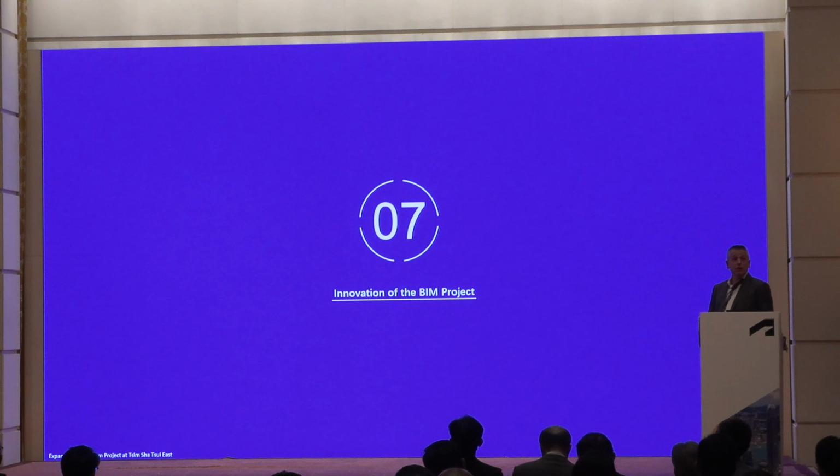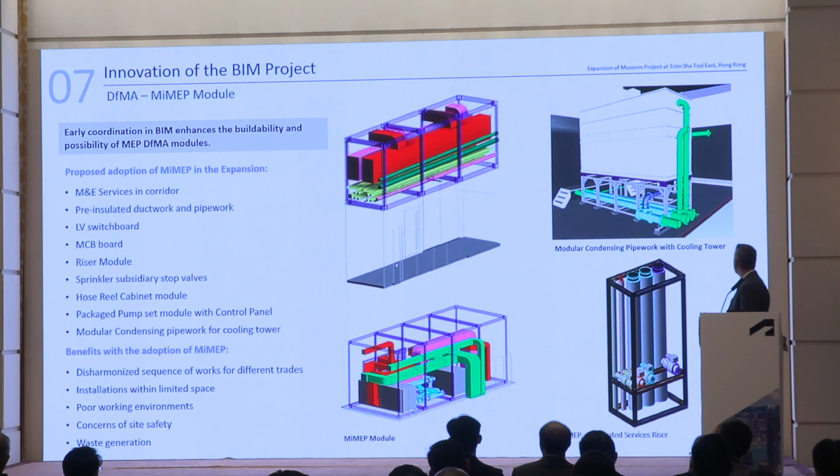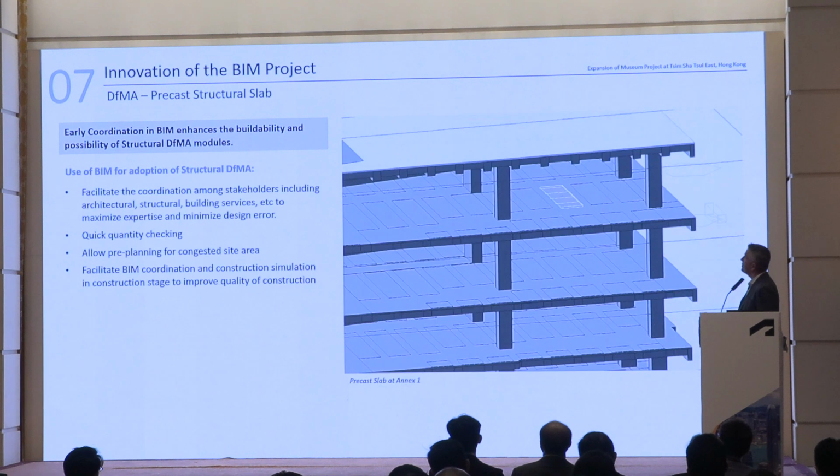We believe in innovation, and I think it's the way forward. We need to innovate in our projects. We need to innovate in BIM. Early coordination in BIM allows us the possibility to implement, for example, MEP DfMA modules, like this MEP integrated service riser, or this modular condensing pipework with cooling tower. Or also structural DfMA modules, like the precast slab that we are using at one of our annexes.